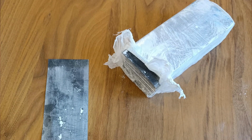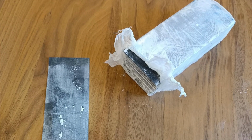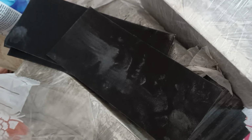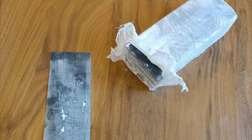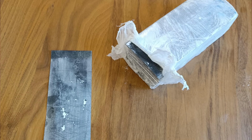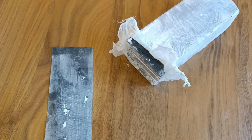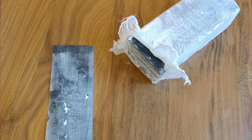What are these things we found in the safe of a deceased man's house? 11 identical stacks of thin black paper strips wrapped in plastic foil, covered in fine white dust. Measurements of each strip approximately 16 by 6.5 centimeters. Height of each stack is approximately 5 centimeters. Other than that, the safe was empty.